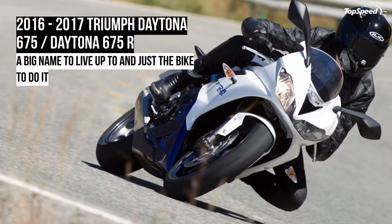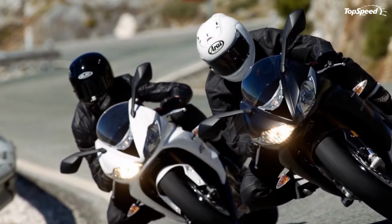The 2016-2017 Triumph Daytona 675, Daytona 675R.